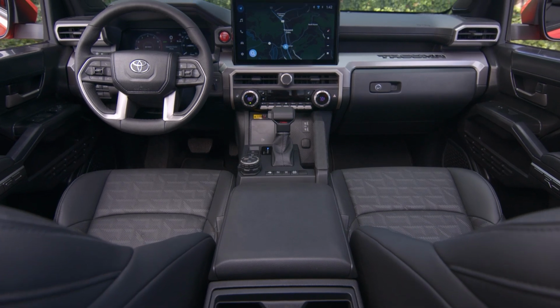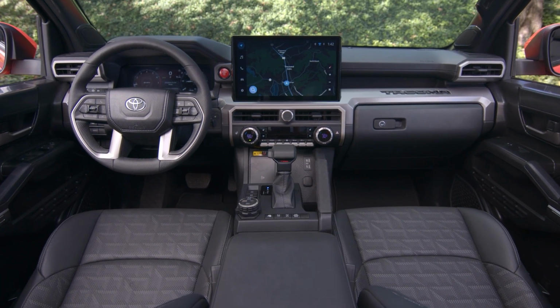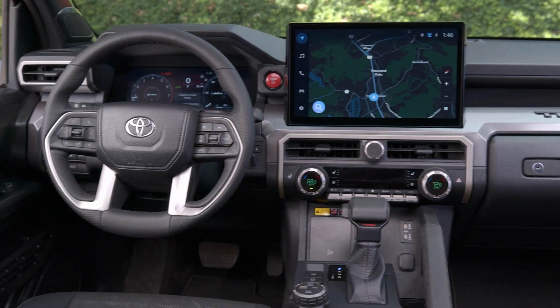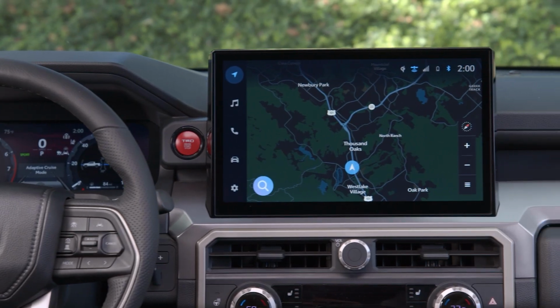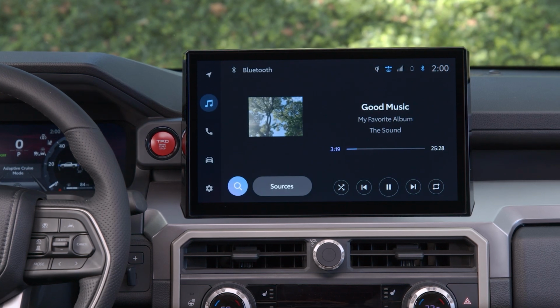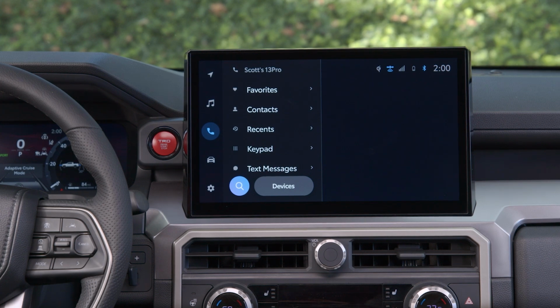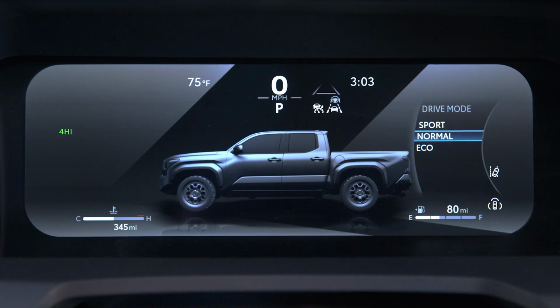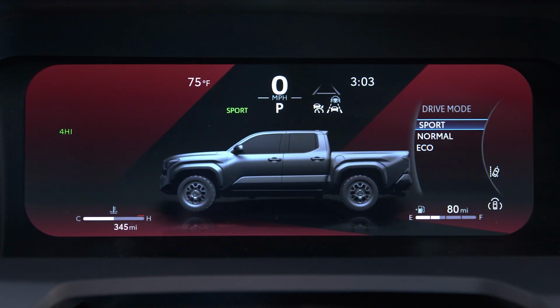You have nicer finishes and a huge upgrade in the technology on every single grade. You get a choice between either a standard 8-inch touchscreen display or an available 14-inch touchscreen, which has the new Toyota multimedia interface with wireless Apple CarPlay and Android Auto. There's also an available digital driver display behind the steering wheel, which has great looking graphics and some nice customizability to it.